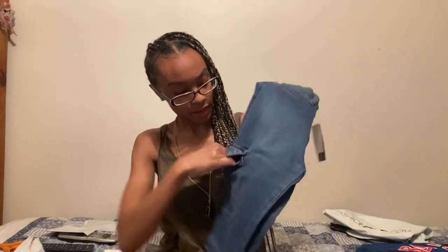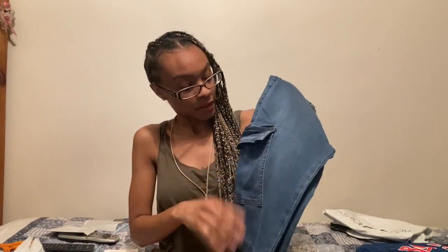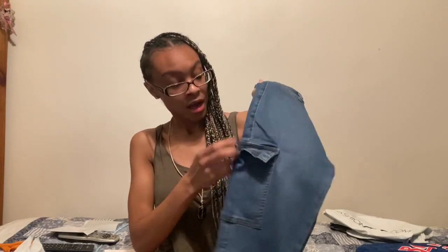I literally think these are the ones that I got for work. Oh, and they got pockets. So that's definitely a plus why I got them. I'm a fatty and a baddie. I will have my snacks in here. But I think these are the ones I got for work. Okay.